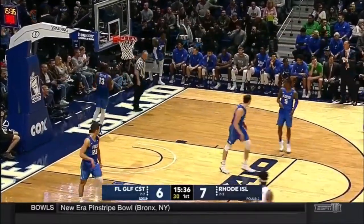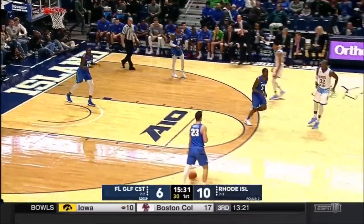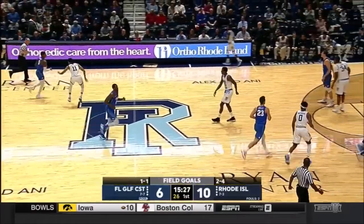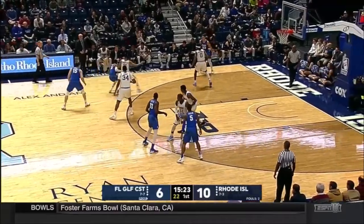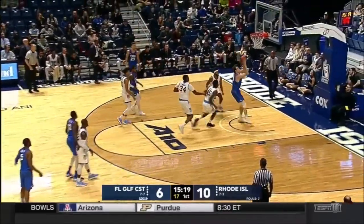Transition free for Terrell. How about the pass from Dowden? Just recognizing where everybody is on the court in rhythm. Terrell goes up and knocks down his second three. He has had some slow starts, says Terrell. It's been the second half where he's made his money, but 5 early for Terrell.